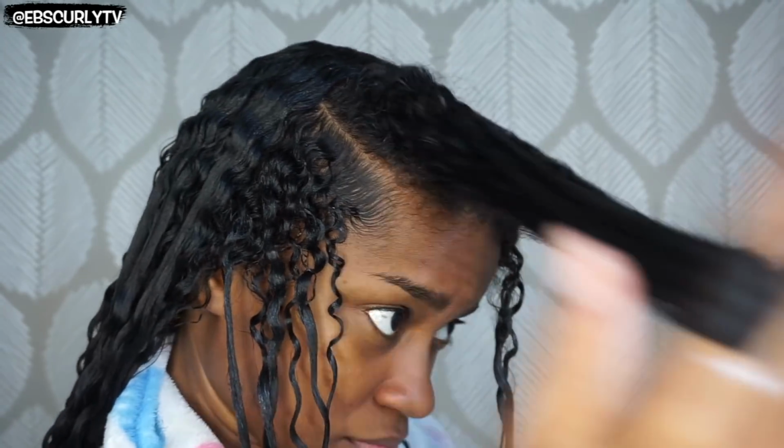Now, all you're seeing me do here is my usual wash and go routine. So, of course I put the styler on first to help with defining the curls, and then I put the gel on top to hold everything in place. I'm just using Eco Styler gel. Yes, I'm still on that one because it hasn't let me down just yet. So I'm still on that olive oil Eco Styler gel. And yeah, everything seemed to be coming out really good.